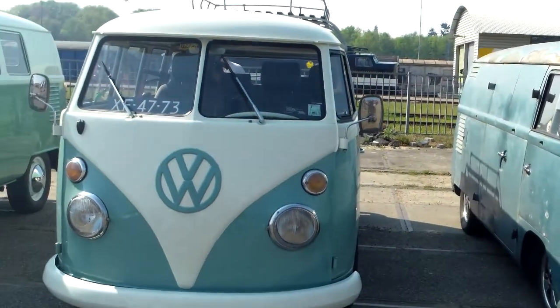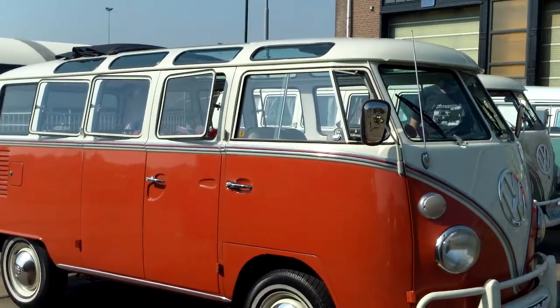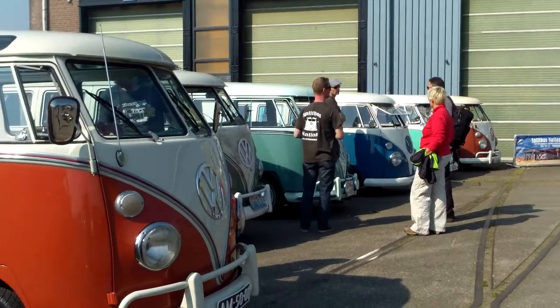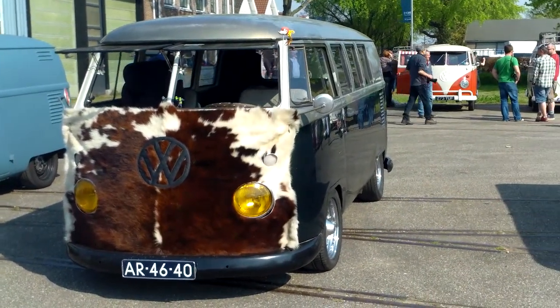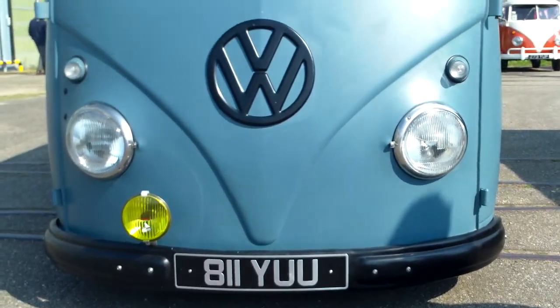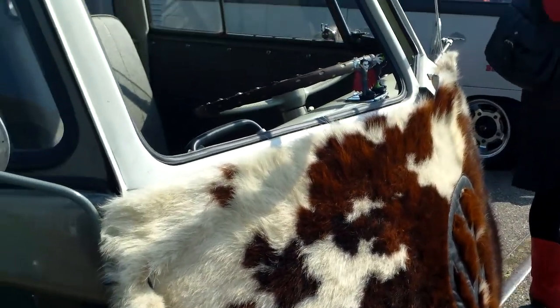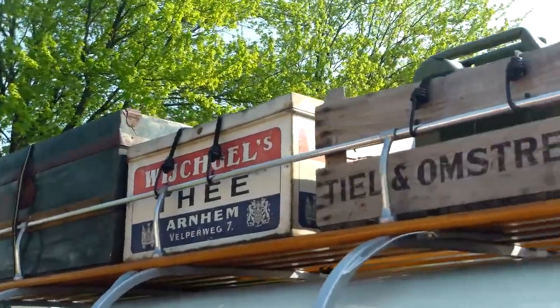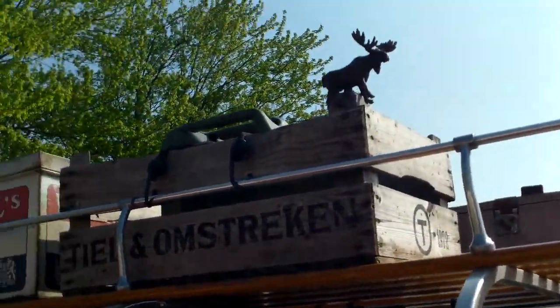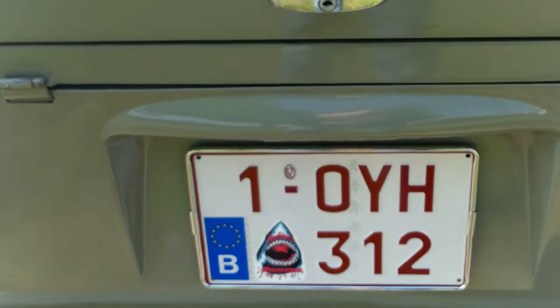Standard, a bit lower. Cowhide as a front. Nice and warm. From the great old Britain. Thingies on the roof. Really? No. From Belgium. What a fast ambulance.